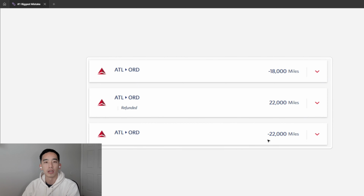So I originally paid 22,000 miles, and then I got a notification that the price dropped, and so I called Delta and they were able to refund me the rest of the 4,000 miles. Even though it says refunded here, this is how Delta handled it on their end. On my Delta app, I still saw the same exact flight and I didn't have to rebook my seat or get a new confirmation number. A couple of hours later, I was able to see the 4,000 points in my account.